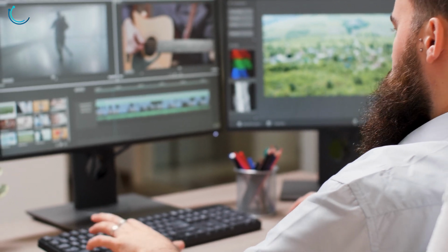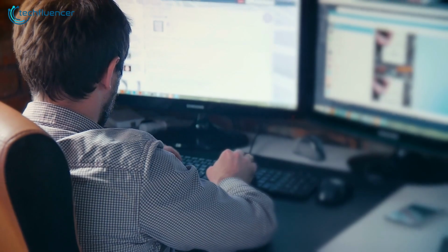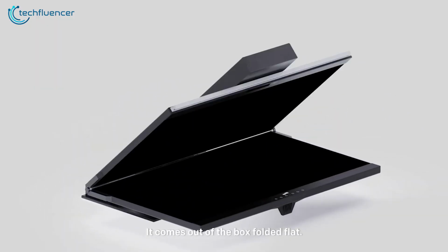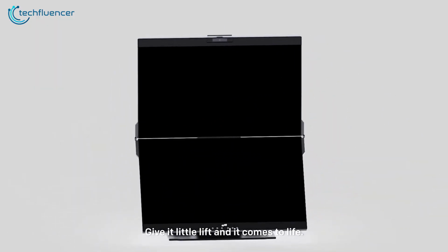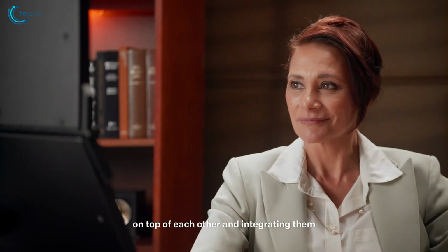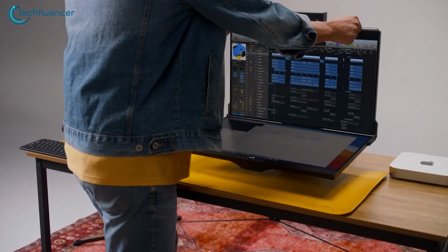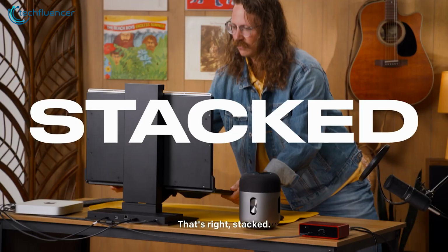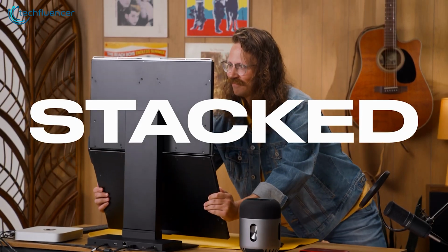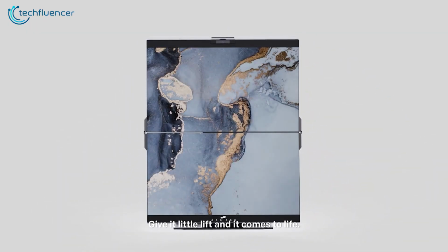Does your work require you to look at multiple monitors? And did you ever feel it's taking up too much space for your desk? Then Gemino's stacked screen monitor might have a solution for you. This dual 24-inch stacked screen may have the potential to change the way you look at the monitors. To set up the screens, all you have to do is open the monitor like a book and tilt up the top display. No extra cables, just two extra monitors standing on top of each other.